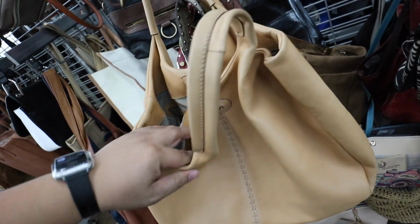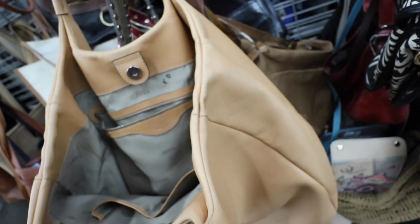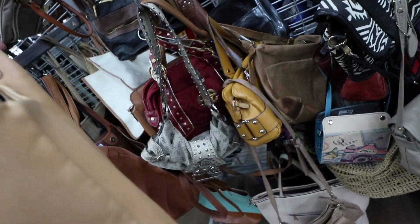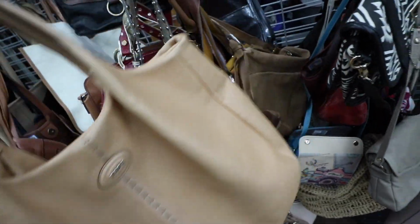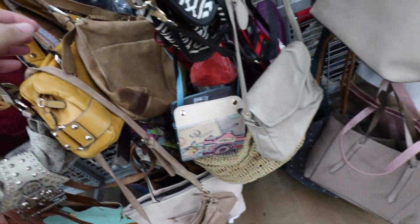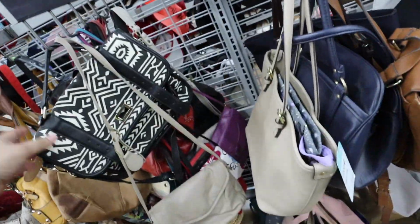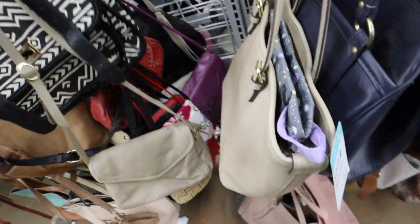Ooh, a Tod's bag. Stop it. That looks authentic too. I love the color. You guys, I'm dying over here. This is amazing. What a cute bag. Oh my gosh, I'm so happy. Is there anything else? I can't believe we found 2 amazing bags. This one looks like a Proenza, but I'm sure it's Forever 21.